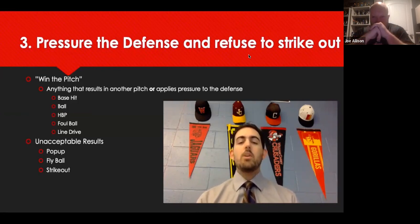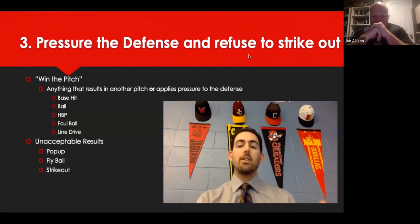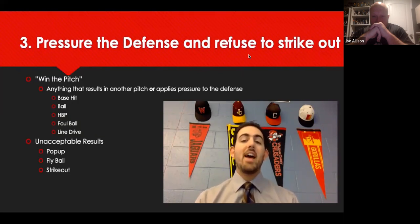So what can we do once we're in a 2 strike count to make sure we don't strike out? The answer is we need to make an adjustment. Once we get to 2 strikes, our plan at the plate has to change. The goal is no longer to hit a single or a double or a home run. The goal is now to win the pitch. Winning the pitch for us means anything that extends the at-bat or puts pressure on the defense.